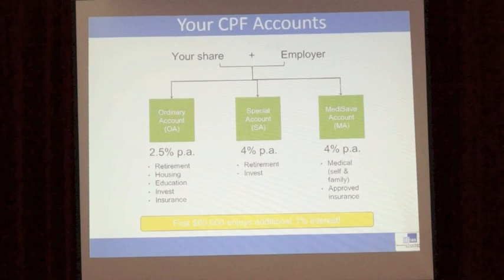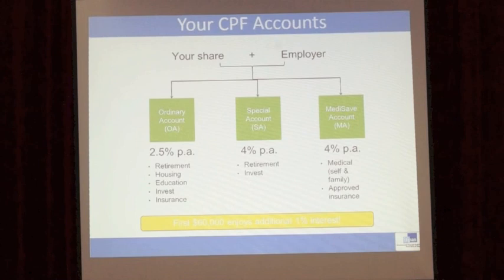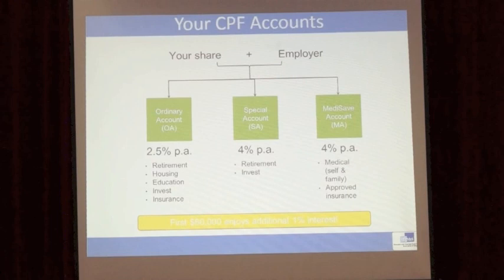But the CPF Board have actually opened the use of the ordinary account for housing and education. You can also use these funds in the ordinary account to invest or to purchase certain forms of insurance as well. And we have the special account which earns us 4%. So this again is primarily for retirement. At the same time, it's not all locked in. You can use some for investment, which I'll go into a little bit later.